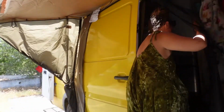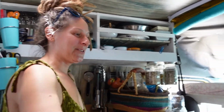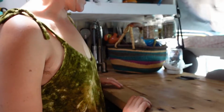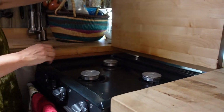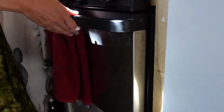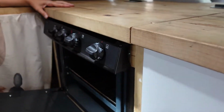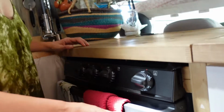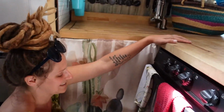So come on in. Welcome to my kitchen. We have full L-shaped counter space here. This actually flips up and becomes a 3-burner stove top, and we have the grill down here. And this comes down, we have a full oven here, which is such a game changer when it comes to cooking healthy food in the van for an entire family.